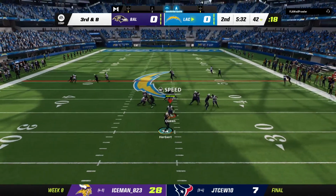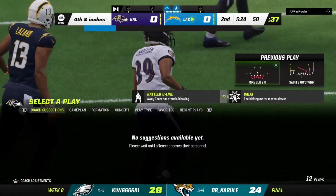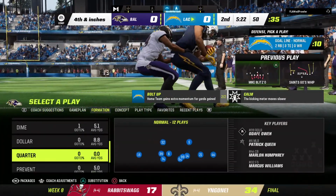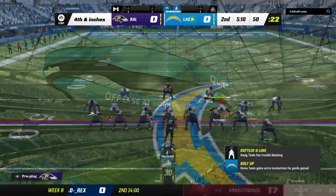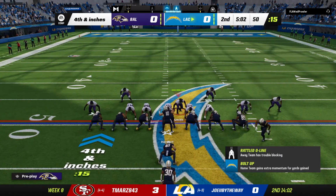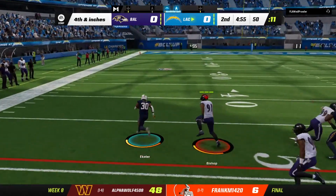Going to throw on 3rd down with Herbert. That'll be complete to Allen Lazard. And a pretty nice tackle there, ranging up from his free safety spot as he'll stop him about a yard short. That'll give him 8 that time, and that'll bring up 4th down. They'll run for it with Eckler.